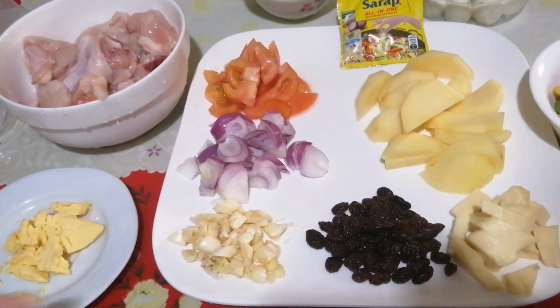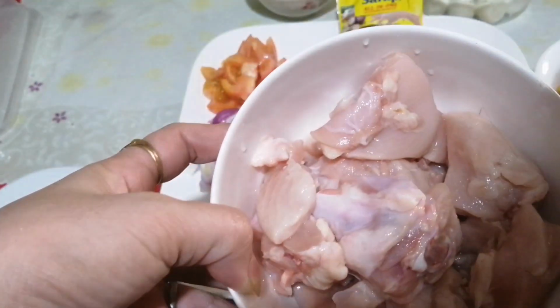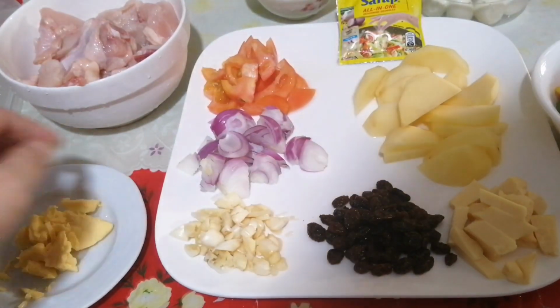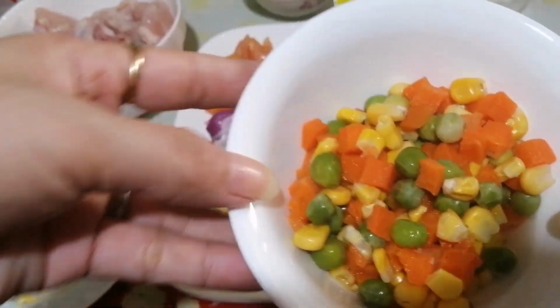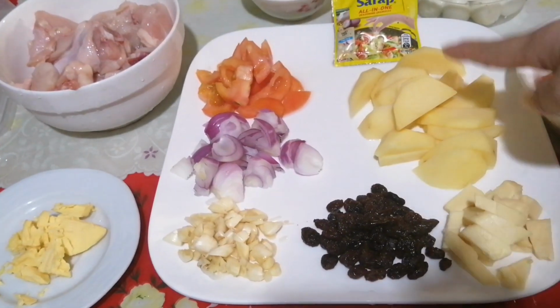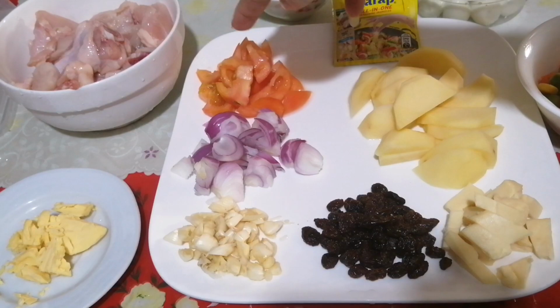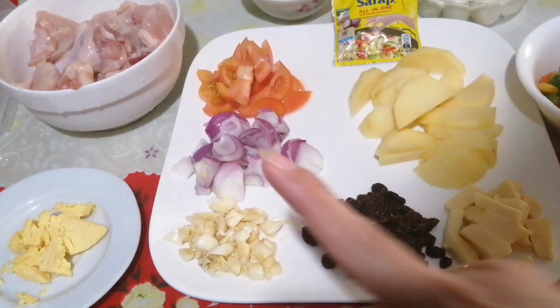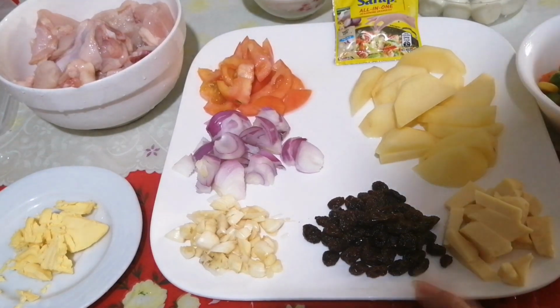So, ito guys, meron ho akong chicken. I have chicken here. Yung part ng chicken ay breast part. And then, I have mixed vegetables. Yes, mixed vegetables. And then, I have potato. And then, tomato, onion, garlic, raisin. Because I really love raisin, guys.